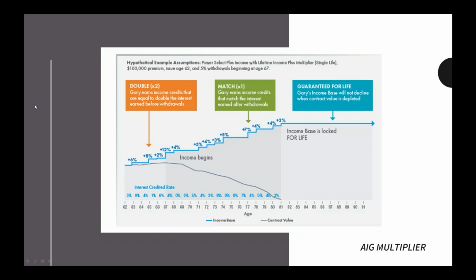So the way this works is it's going to show the first few years. Let's just say we're deferring these first 5 years. You can see that when 3% interest was earned here, they credited 6. There was 0, so we stayed the same. 4% interest earned at age 64 down here generated an 8% bump up here. That continues until we activate income. You can kind of see the light gray here. This is showing when we're going to turn on income at age 67. This purple line, by the way, is your cash value. So you can see it's going to deplete over time.